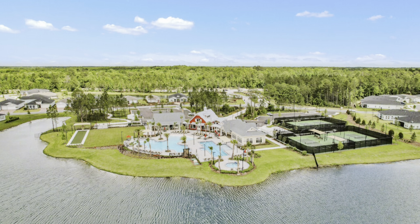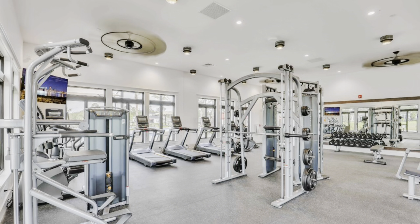The amenities in this neighborhood include a resort style pool and spa here, a state of the art fitness center, a full catering kitchen, a lot of indoor and outdoor spaces that you can use for various activities. They have a bocce ball court, a beer garden, pickleball courts.